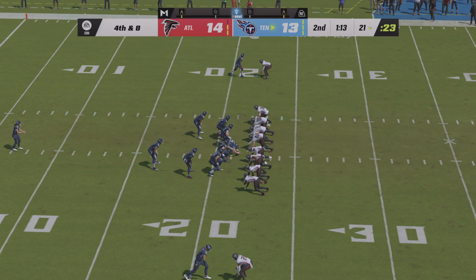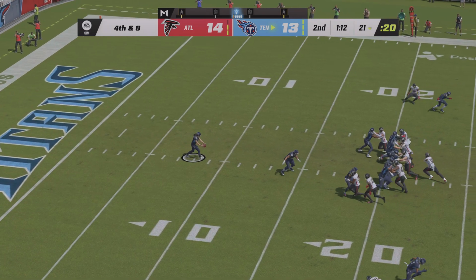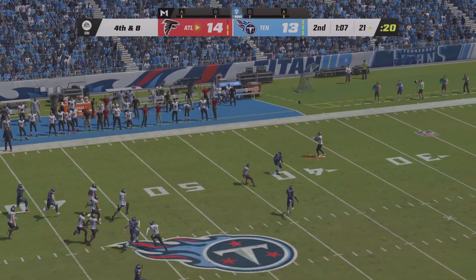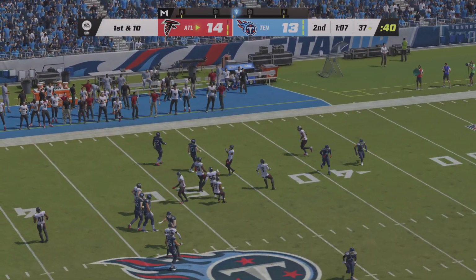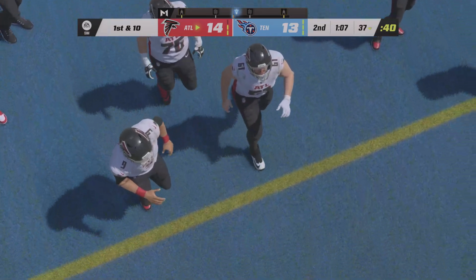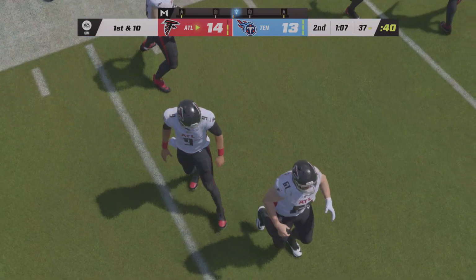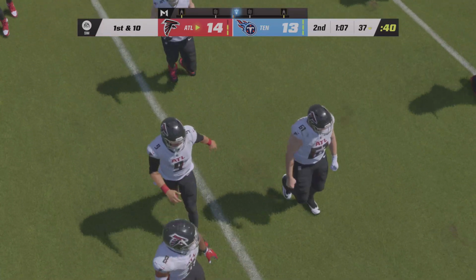Now on fourth down, here's Ryan Stonehouse to punt for Tennessee. Now fair catch is called for and taken at the, we'll call it the 37-yard line. Yeah, call it 38 yards on the punt, no return. And it will be Falcon football.